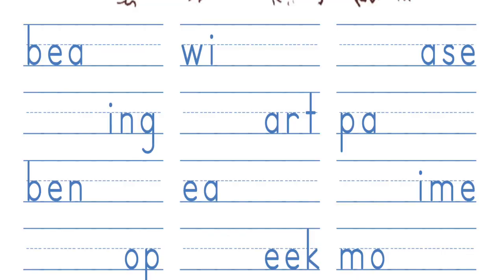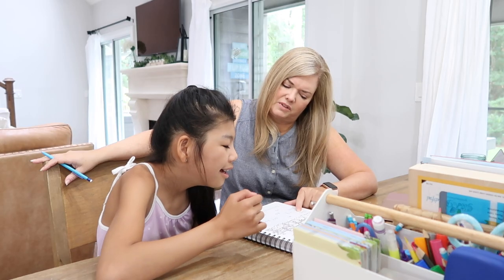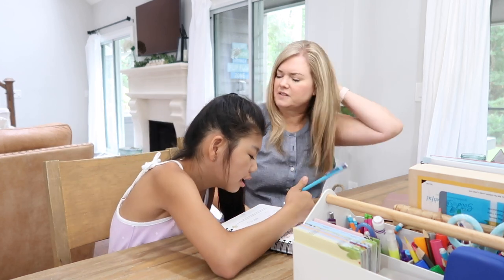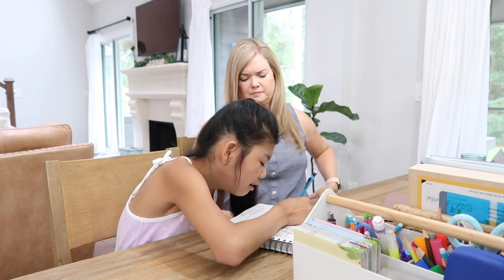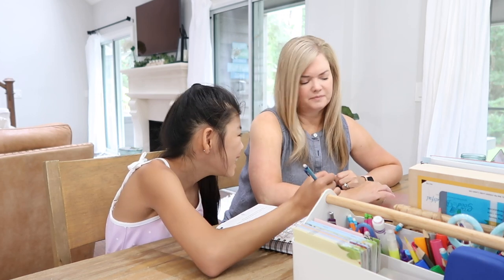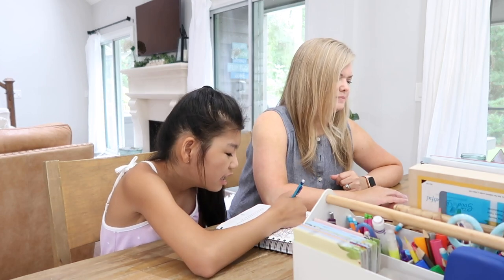We're going to fill in the letters to make a word. We're either going to use TH or CH. So the TH or CH. Okay? CH, like beach. So what would this word be? CH. So write that and then tell me the word. What word is that? Beach. Very good.